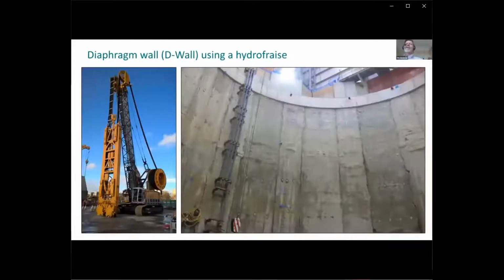Now, over in the east, the shaft sinking techniques that we've seen just aren't efficient enough in the chalk. And so here we use the diaphragm wall technique. A little bit similar, but not too similar. We use a giant rig called a hydrophrase, and we can see here two teeth or mechanisms on the end of a large boom.